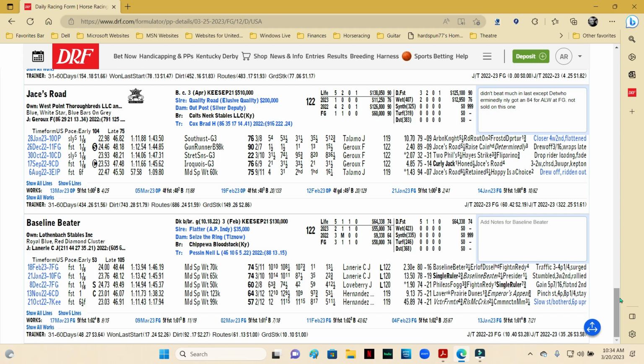I think he's going to have it his own way on the lead if he decides to go there, and he may inherit it by default because there's not a lot of early pace. And if he's good enough, maybe he can wire the field. I'm not so sure that's possible. I think Instant Coffee is Cox's better bet, but it is something you have to consider.